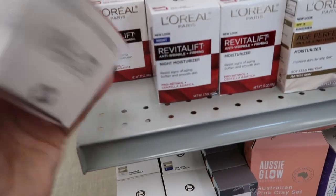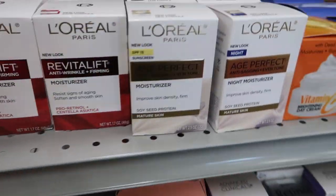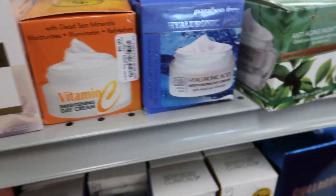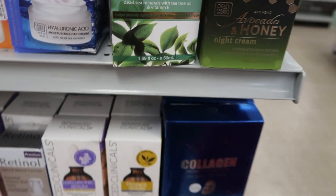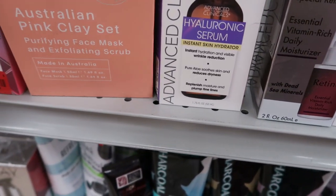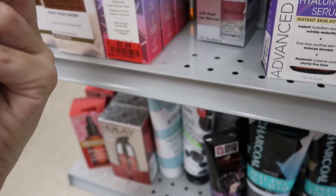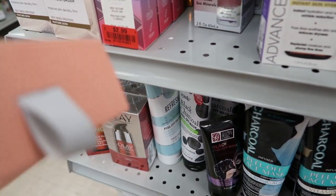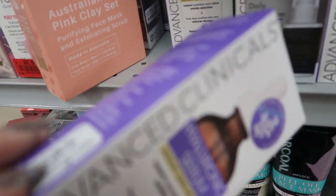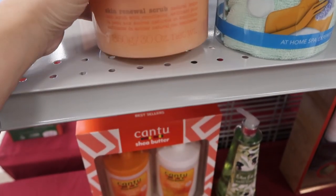In the cosmetics, they have this L'Oreal moisturizer for $9.99. This Age Perfect is also $9.99. I've been watching this girl on TikTok and she said anything with tea tree is really bad. Australian pink clay set is $2.99 on clearance. This feels like somebody opened it. Hyaluronic serum is $8.